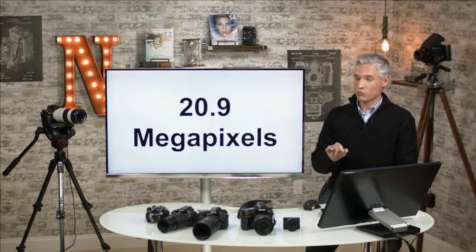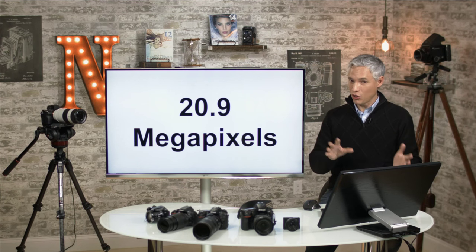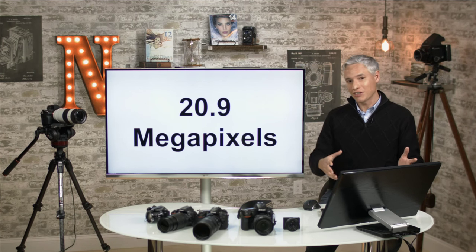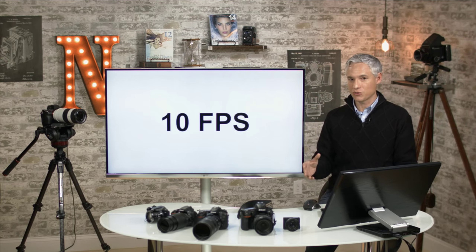It's a 21 megapixel camera, basically, which is less than other cameras like the D7200, a lower end Nikon camera that's 24 megapixels. So why is the megapixel count lower? Well, that allows for faster frame rates. A 24 megapixel picture has more detail and takes more time to move across the camera and onto your memory card. So the camera can be a little bit faster if the pictures themselves are a little bit smaller.